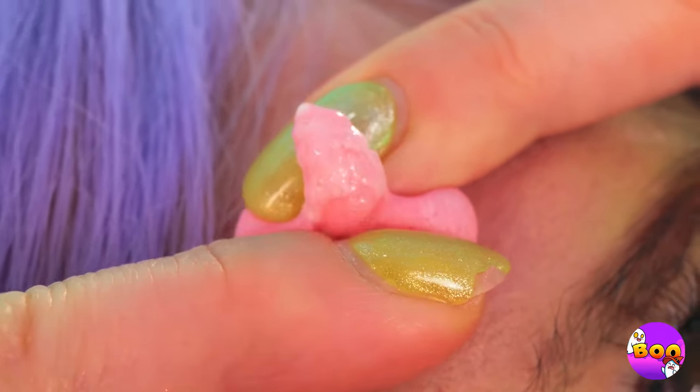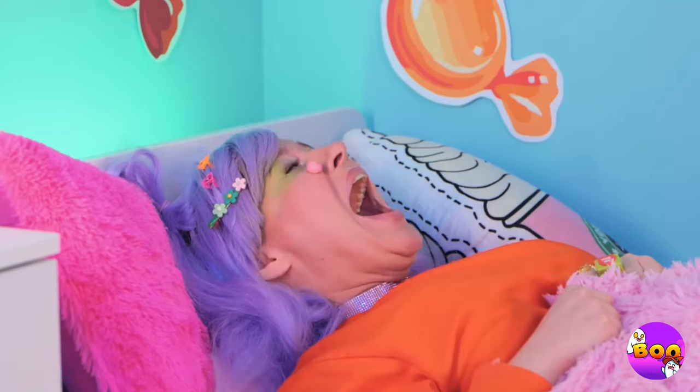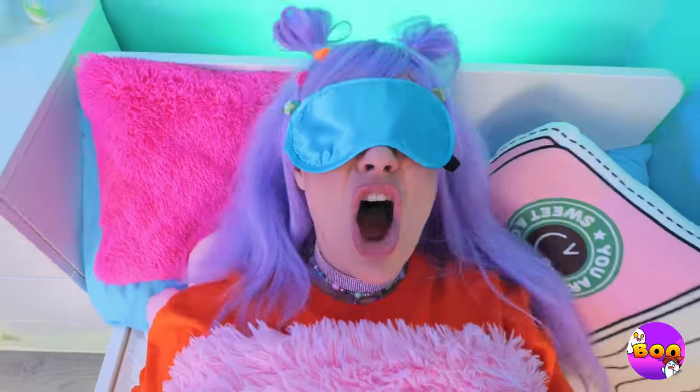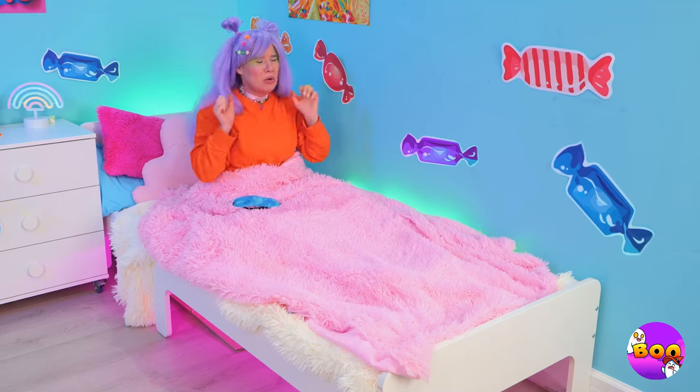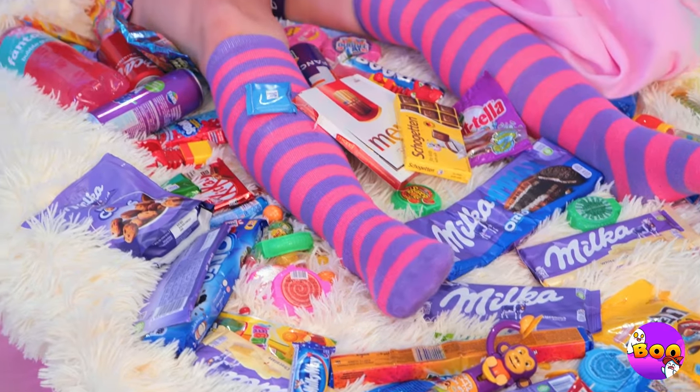Hey, careful! Don't pick at it! Even if it is candy. Told you so. What a nightmare! You think too much candy's to blame? Yeah, me neither.